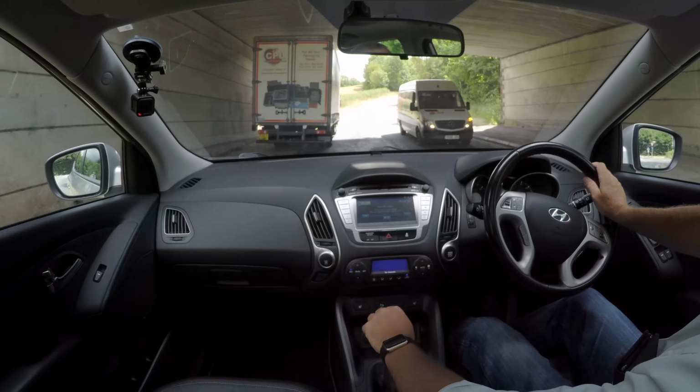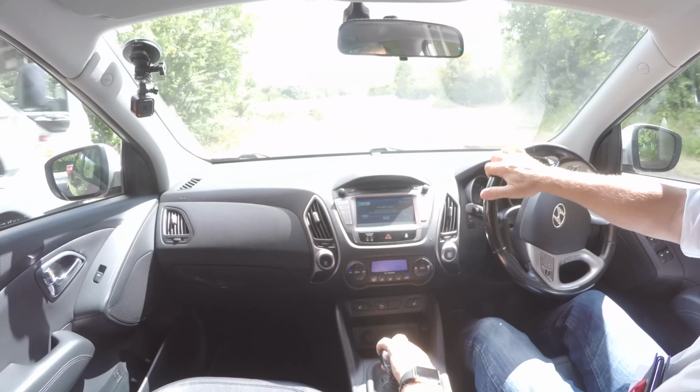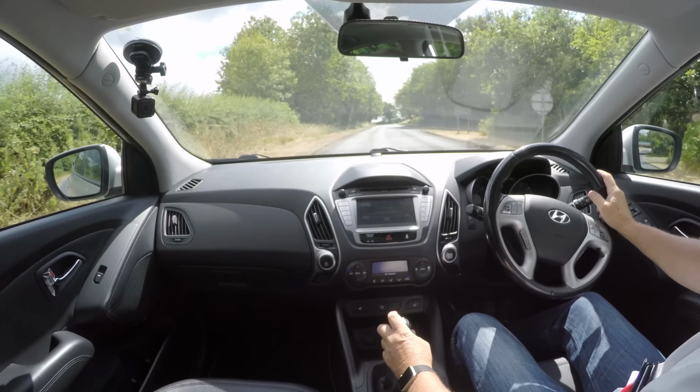What's the chances of meeting a van at the same position somebody's parked up under a motorway bridge?